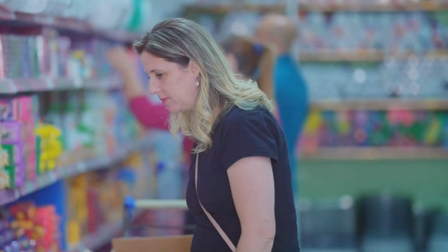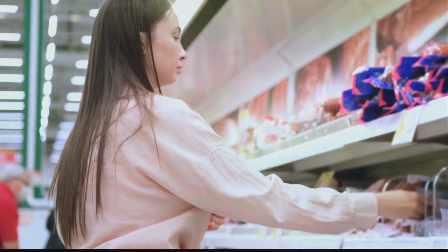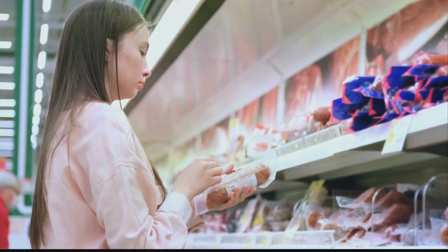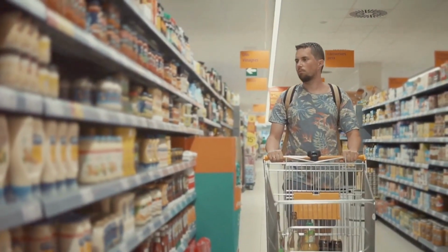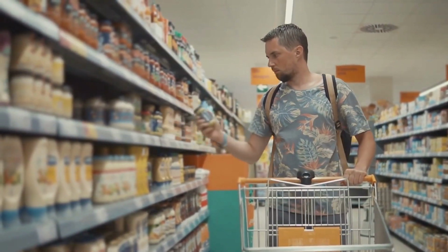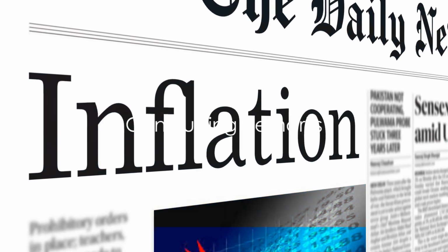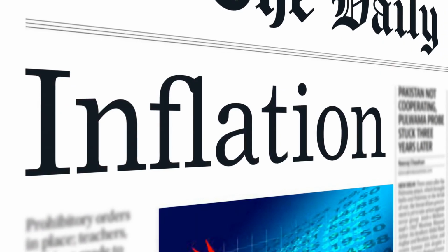Remember, being a savvy shopper isn't just about finding the best deals. It's also about holding brands accountable for their actions. So, don't let brands trick you into paying more for less. Stay informed, compare prices, and most importantly, vote with your wallet. If we all do this, we can make a difference and push back against shrinkflation. Remember, knowledge is power. Stay informed and don't fall for the shrinkflation scam.